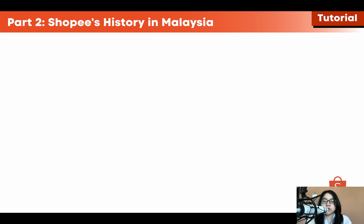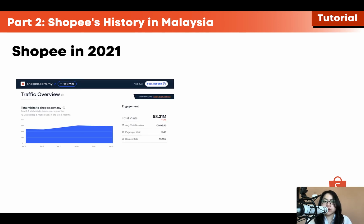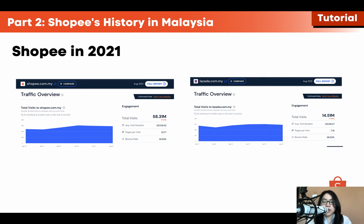These smart moves in its early strategy allowed Shopee to have a strong foundation for growth in the next 6 years. Fast forward to 2021 today, Shopee has become the largest online marketplace in Malaysia. In fact, if you compare the traffic between Shopee and Lazada, you'll find that Shopee has almost 4 times as much traffic as Lazada. If you look at the latest figure here from SimilarWeb, it's 58.3 million visits in that month. It means that if you consider the size of the Malaysian population, it's almost like every single Malaysian has visited Shopee at least once in August.